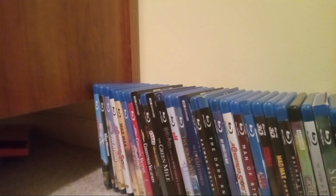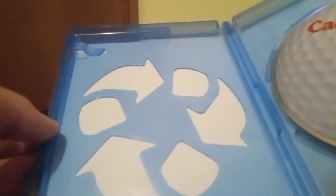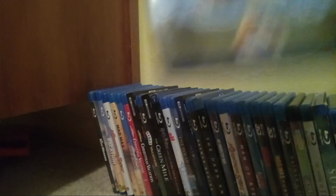Alright, this next Blu-ray is a classic. Caddyshack. This is a classic from 1980. Not really one of my favorites, but it's still a classic. Eco case, and here's the disc, which is kind of artwork of a golf ball. It's still Caddyshack. It's a classic.